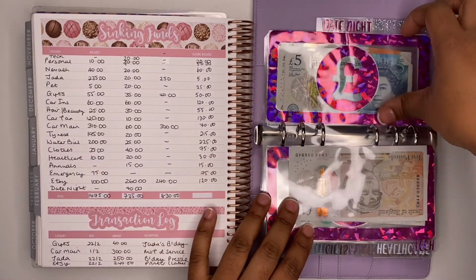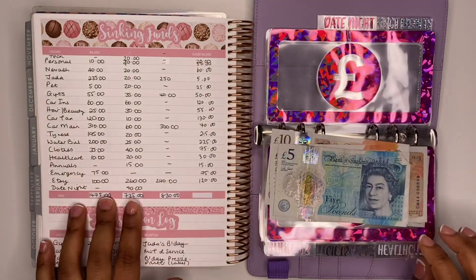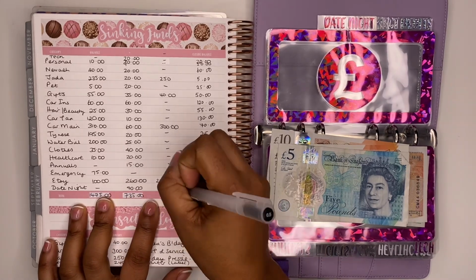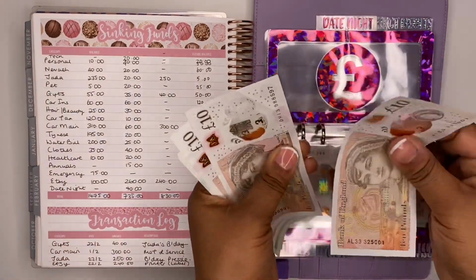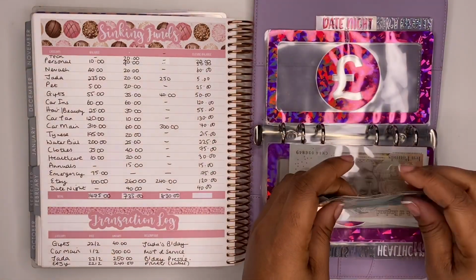And then date night, we're back to my purple binder here. At the beginning of the month, I had 0, added 40. So we should have that same £40. 10, 20, 30, 5, 40 in date night.